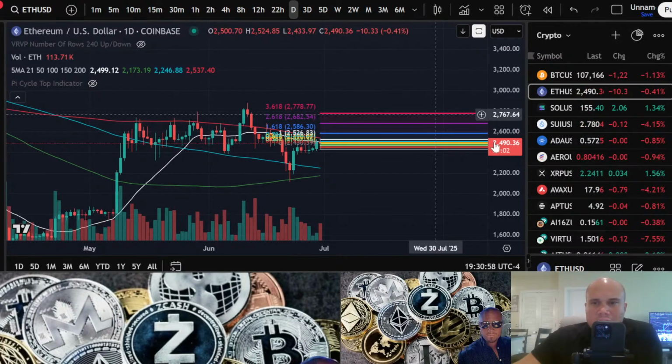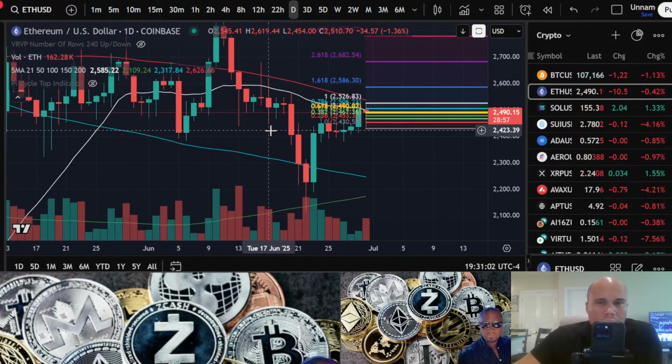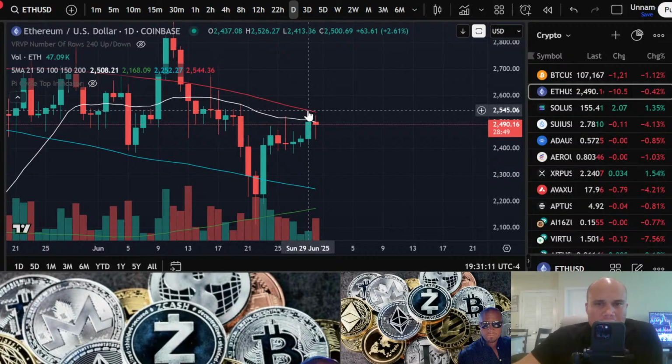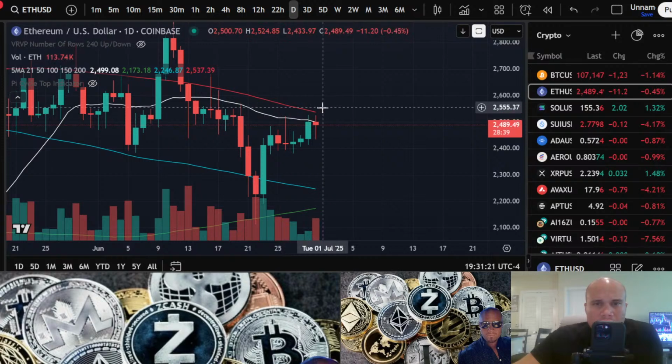But yeah, let's take a look at Ethereum since we're into it right now. Let me get rid of this Fibonacci analysis here. Right now, we need to see Ethereum get above the 200-day moving average, this red line here, sitting at 2,537. We almost got up there today. We saw Ethereum at 2,524 on Coinbase Exchange. But we need to actually get above this 200-day moving average and stay above it.